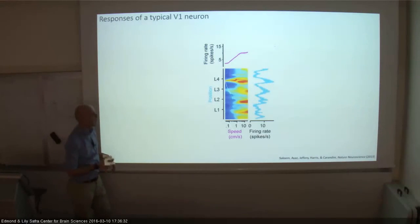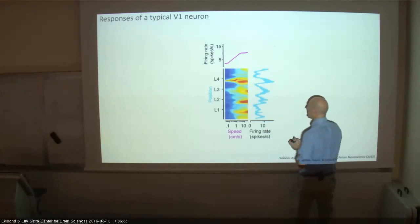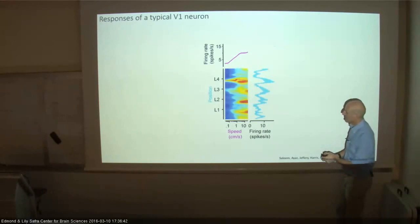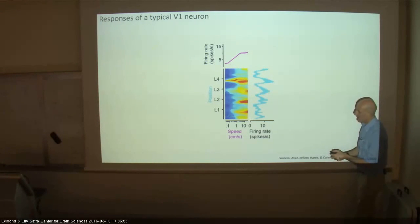So this is the firing rate of a typical V1 neuron. We have lots more in the paper. Red means firing a lot, and blue means firing very little. We're plotting the responses as a function of position in that corridor, where L1, L2, L3, and L4 are the landmarks, the gratings. I think it's grating, grating, plaid, grating. And we're also plotting them as a function of speed of the animal, okay?